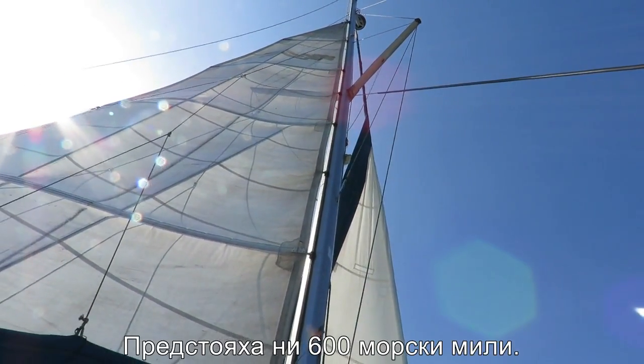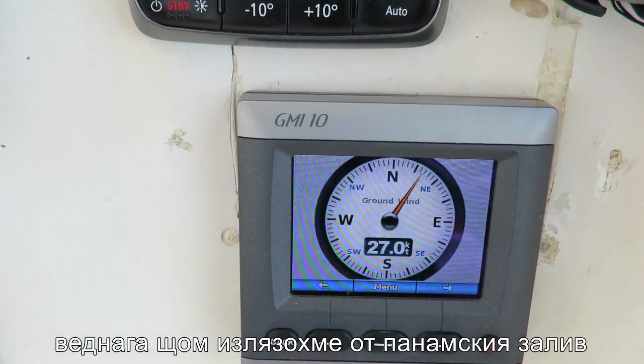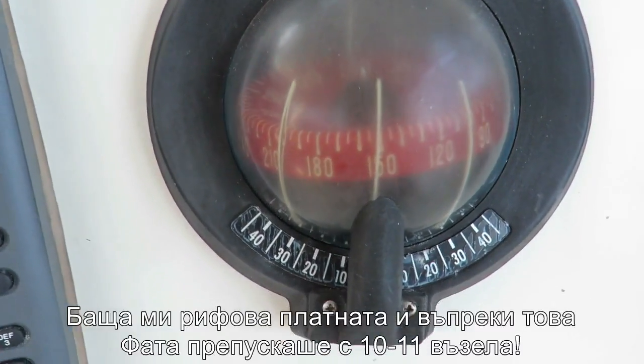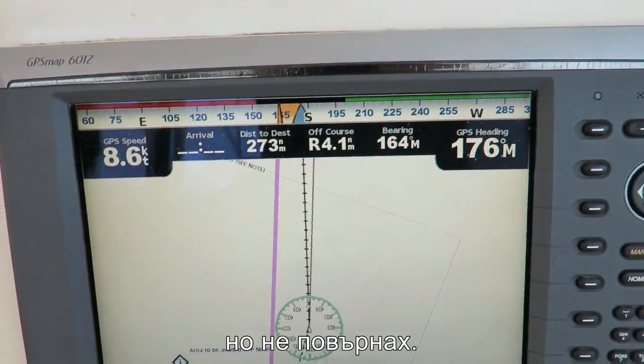600 nautical miles ahead of us. The north winds picked up a lot behind us as soon as we got out of the Gulf of Panama and the sea rose. My dad reefed the sails and still Fata was running with 10-11 knots. The waves were big and I felt seasick, but didn't vomit.